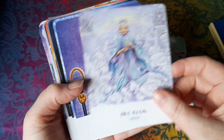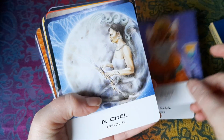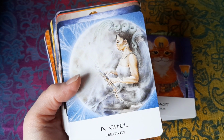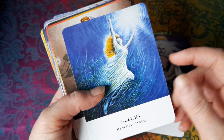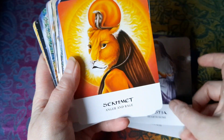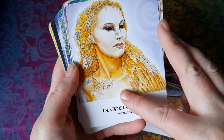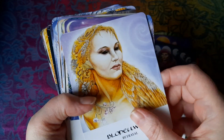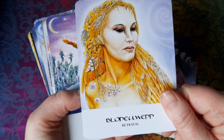But in the end, as I hit February and I was getting deep into my study of the Irish language and working with Bridget, I didn't want to be taken away from diving into the Celtic decks that I'd bought, by pulling cards of goddesses from other cultures that I wasn't really looking into at that time. So I didn't use this at all during the course of the year. When I have used this deck before, Blodeuwedd, there was a period of time where Blodeuwedd came up for me again and again. Not a card I wanted to see.